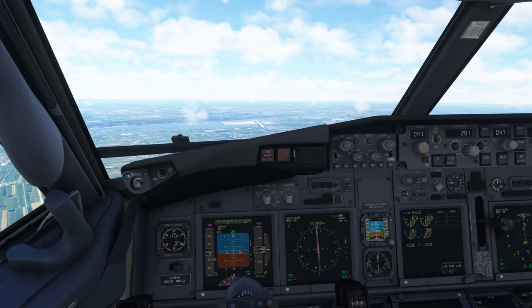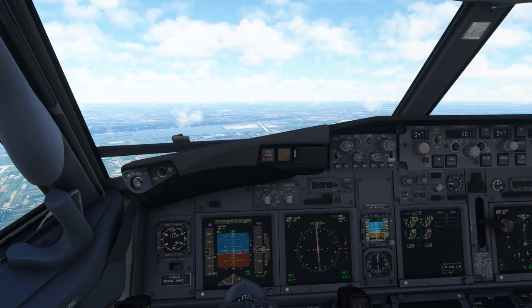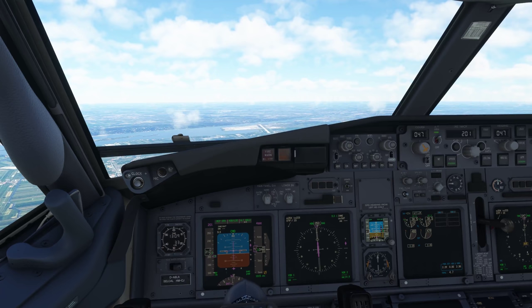And just confirm the call sign is Germania, not Germanwings. I'm sorry for that. Germania. Thank you. Just want to be sure there is nobody else with the other call sign on the frequency. Okay, flaps 1, speed checked.